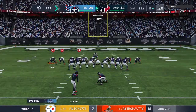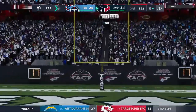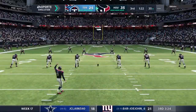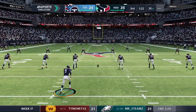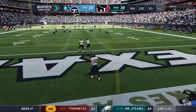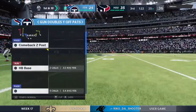On for the PAT, Kaimi Fairbairn. And he's been a busy man, 5 for 5 now as he knocks another one through to extend the lead. Texans 35, Titans 25. The kickoff team on the field now as they will send this one away. And this will be a touchback as that sails over the end line. 25-yard line.